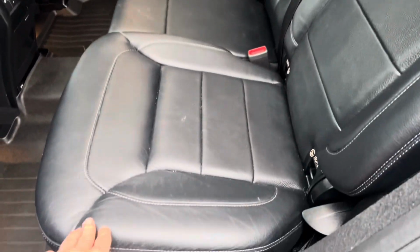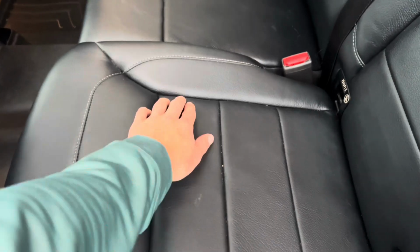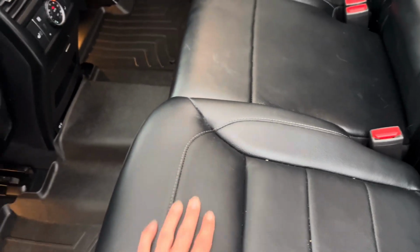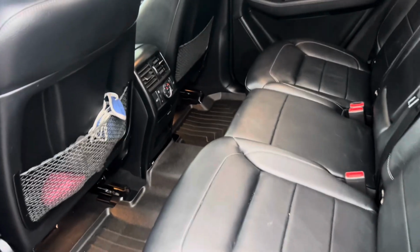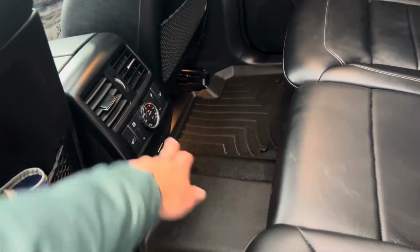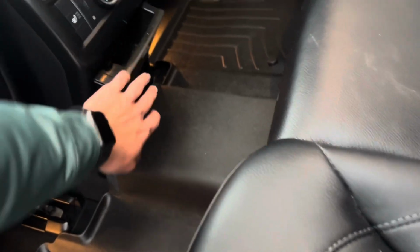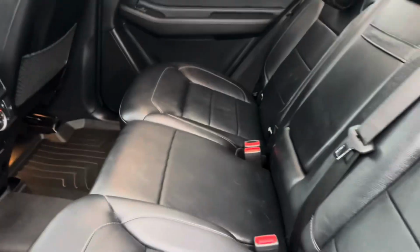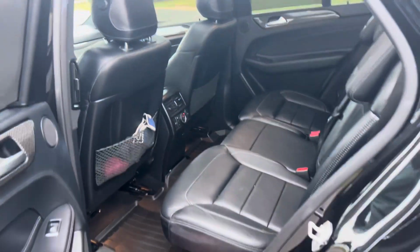So looking at the back seat here, you can see, sorry about that, I just vacuumed this car out a week ago, and it's dirty. But I do need to clean it again. You can see with this GLE here, you get heated rear seats, tri-zone for the back. You get a little bit of storage back here as well. And it's overall just a very comfortable place to spend time.